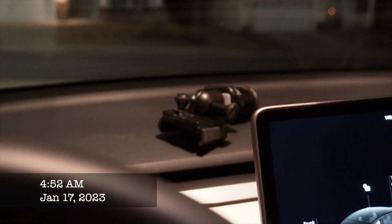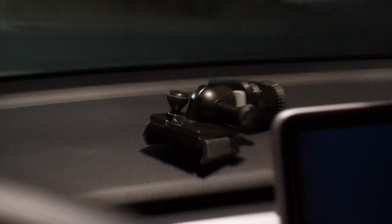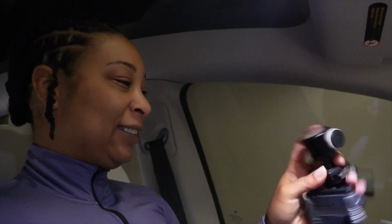Alright. Well, that didn't work. Good morning, y'all. As you can see, I just got in the car, and that is how the mount looked upon me getting in the car. So I literally did not drive anywhere, did not move the car. I guess maybe it's too heavy for the stickers.